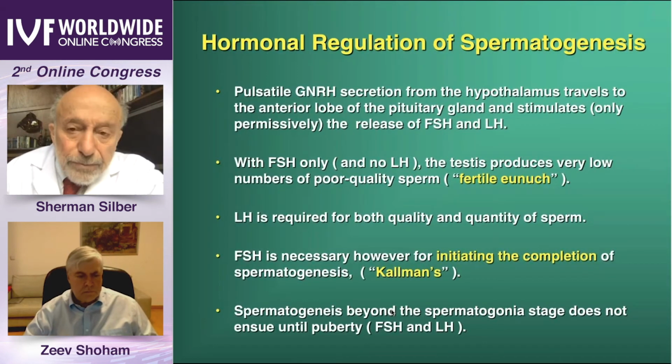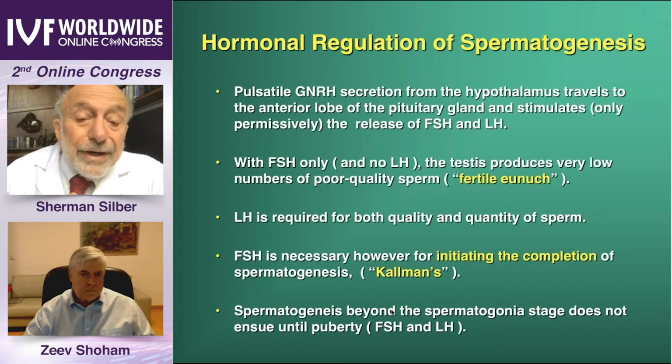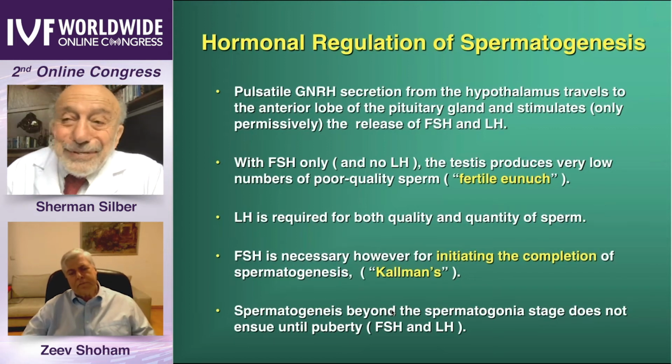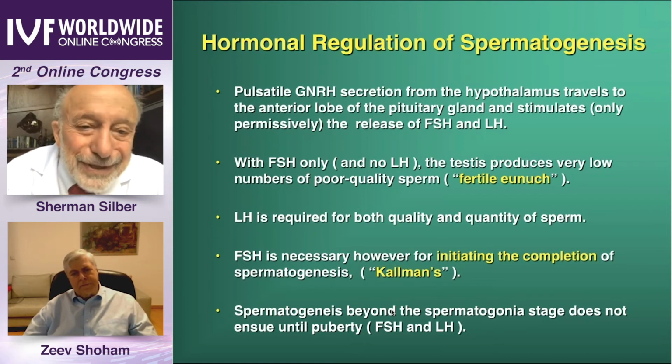Now, what about the hormonal regulation of spermatogenesis? This is really important to understand, and I'm going to be running out of time very soon, and I think this is important enough. I haven't even gotten into why IUI is not as good as intercourse for getting sperm to the egg, and I'm going to get into that if I have time or in a subsequent lecture.